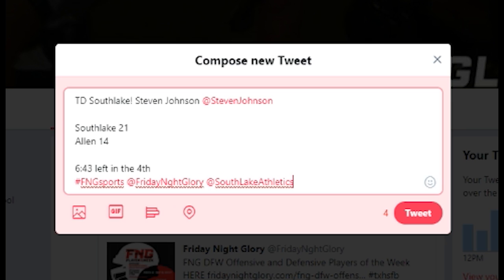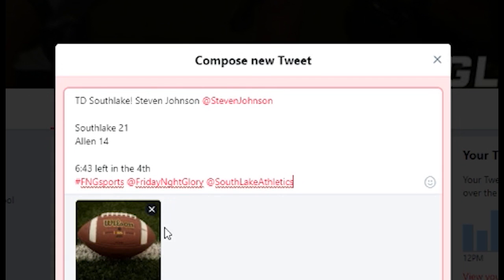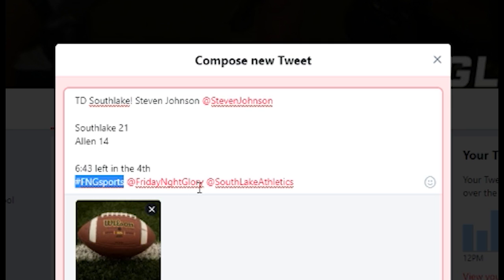But for people that are specifically on the field, always getting pictures, always getting video, always doing score updates, like myself, this is my workaround for limited characters. So I'm going to post a picture. And again, it's just going to be a random picture, so I'm just going to do a football. If for some reason you do run out of room and you don't have enough characters, make sure you just get the touchdown, the name of the player, tag them if you can, and get the score update with the time and what quarter. If you can, tag FNG Sports, use that hashtag first, and then tag Friday Night Glory.